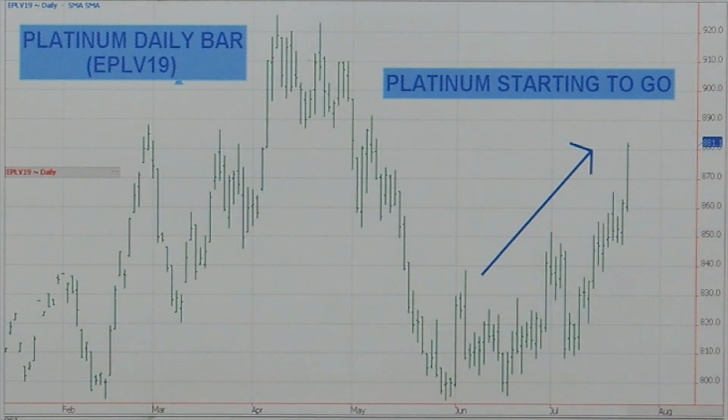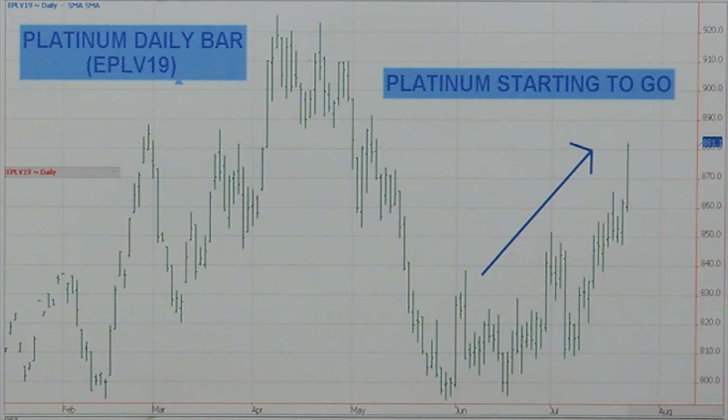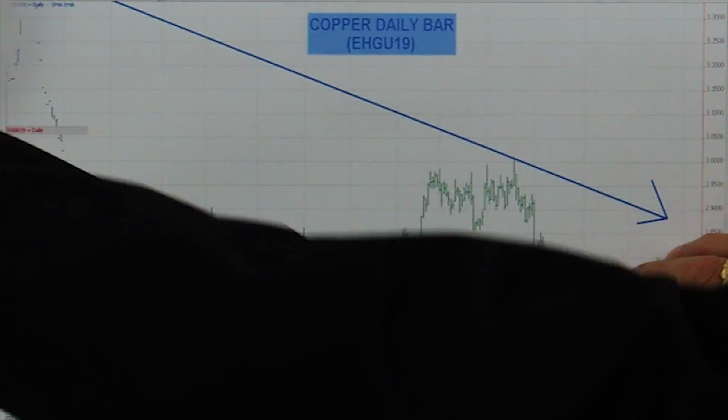Next, platinum. Platinum's slower than the rest of the group, but Platinum is now starting to see the rest of the metals, and Platinum in sympathy with the others is starting to run. So you've got Palladium, you've got Silver, you've got Gold, you've got Platinum, all starting to run. Fund managers, take a look at this gem.